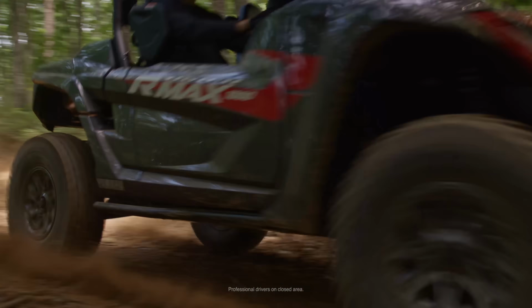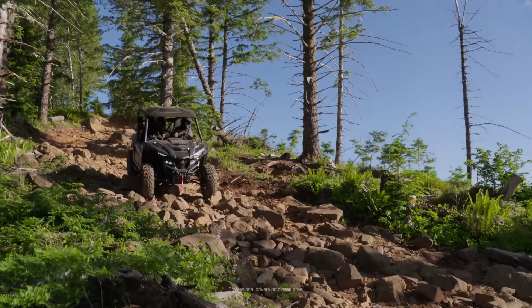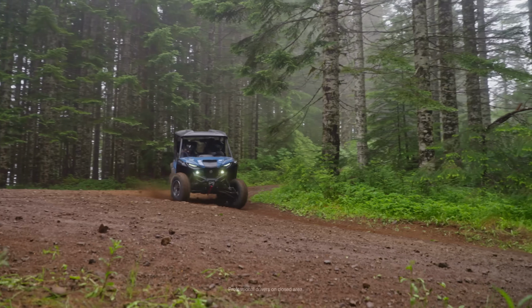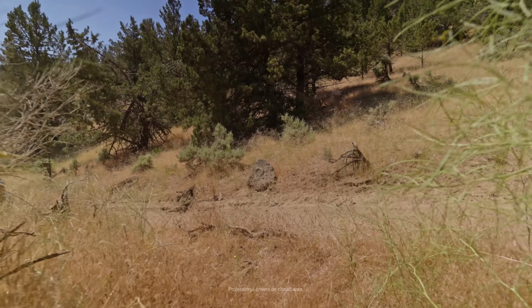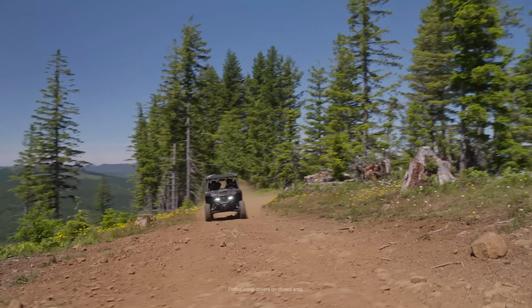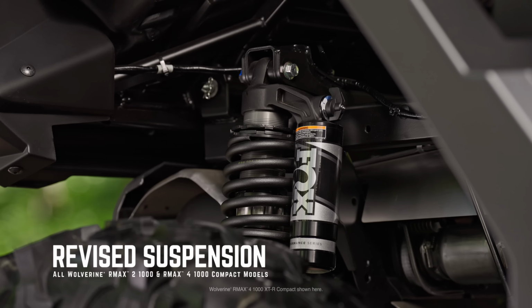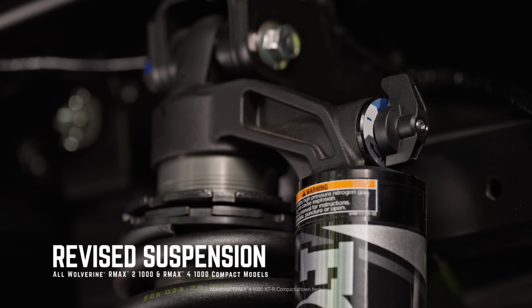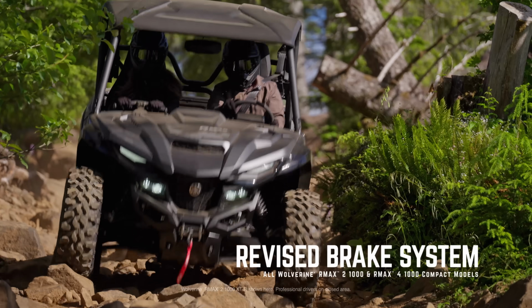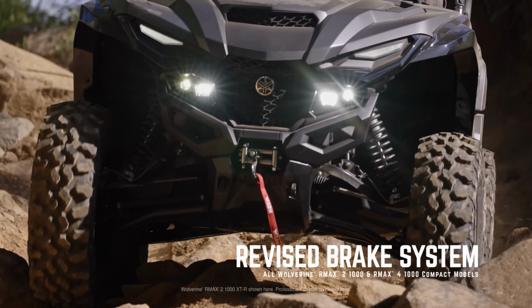Setting the industry benchmark for capability, comfort, and confidence, Yamaha's new 2025 Wolverine RMAX2 1000 and RMAX4 1000 compact models boast a range of key updates aimed at maximizing your adventure. New spring rates and damping settings provide next-level comfort and feel. New calipers, pad material, brake lines, and mounting knuckles provide enhanced performance and quieter operation.